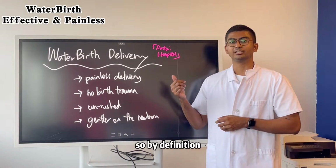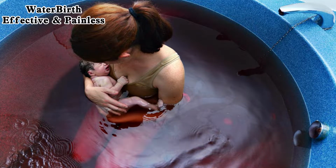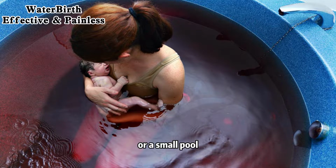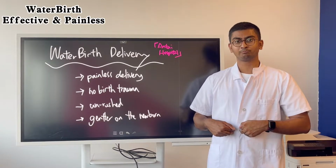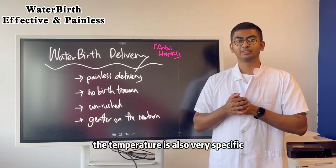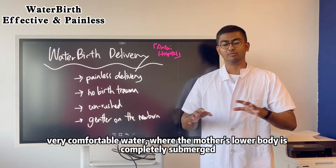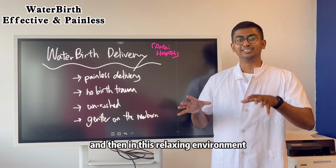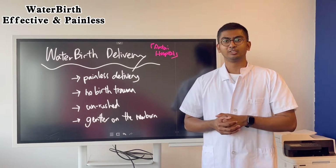So by definition, waterbirth means the birth that is happening underwater. Specifically, we mean that the mother will be sitting inside a water tub or a small pool, inside a very specific liquid very similar to the amniotic fluid inside the womb. The temperature is also very specific to the body temperature, so it's slightly warm as well. Very comfortable water, where the mother's lower body is submerged completely. And in this relaxing environment, over time, she will naturally give birth to a child.